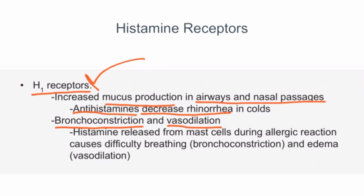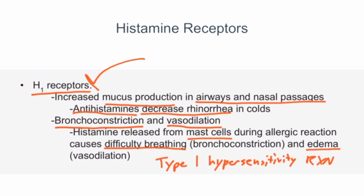So when histamine is released from mast cells during an allergic reaction, they will stimulate the H1 receptors and cause bronchoconstriction, or difficulty breathing. And also, by stimulating the H1 receptors, there will be widespread vasodilation, or edema. So when you see somebody with a type 1 hypersensitivity reaction, they have difficulty breathing and they can get edema.